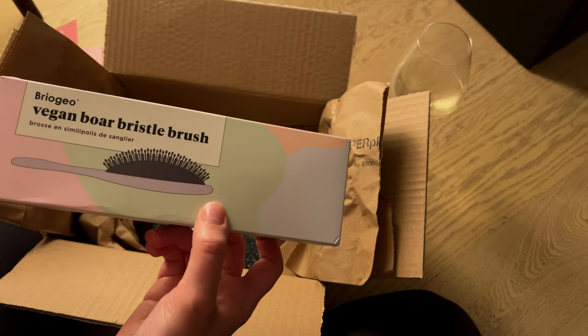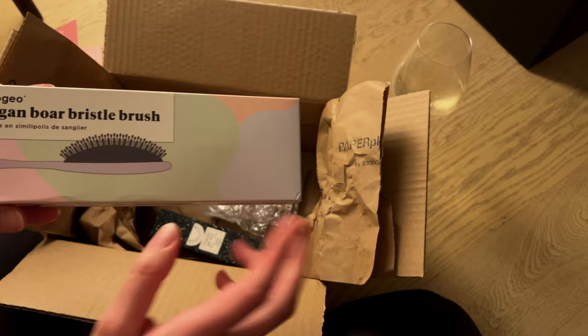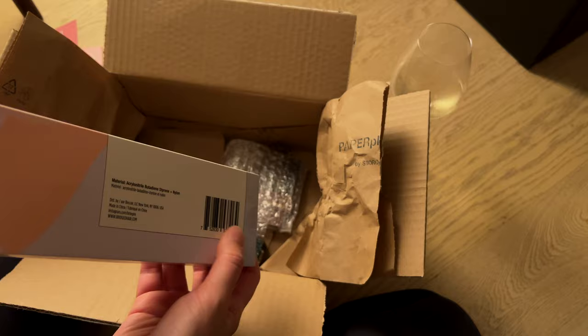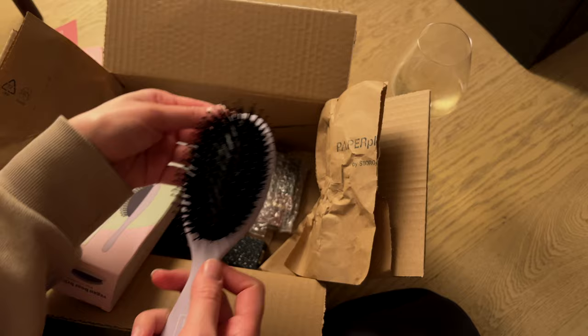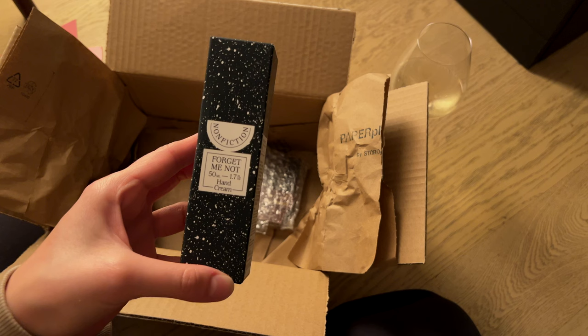I lost my brush while moving and I just decided to go for the one with the best reviews on Sephora. And this is the Vegan Boar Bristle Brush. People describe it as one of the best brushes ever. Look at this. It looks amazing. One more brand I really wanted to try is the Nonfiction.